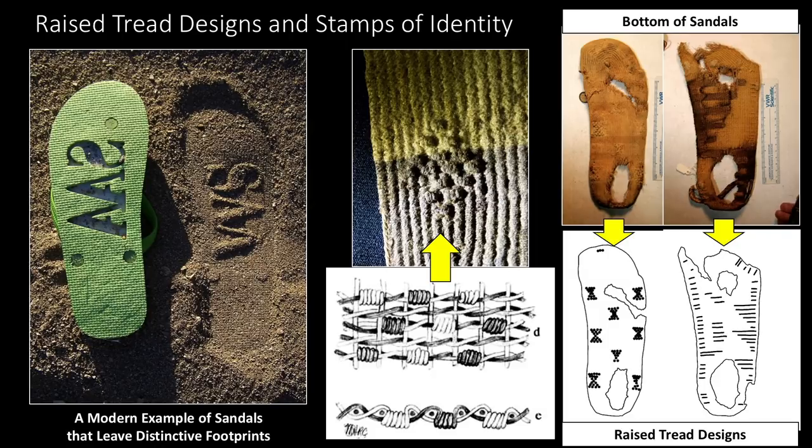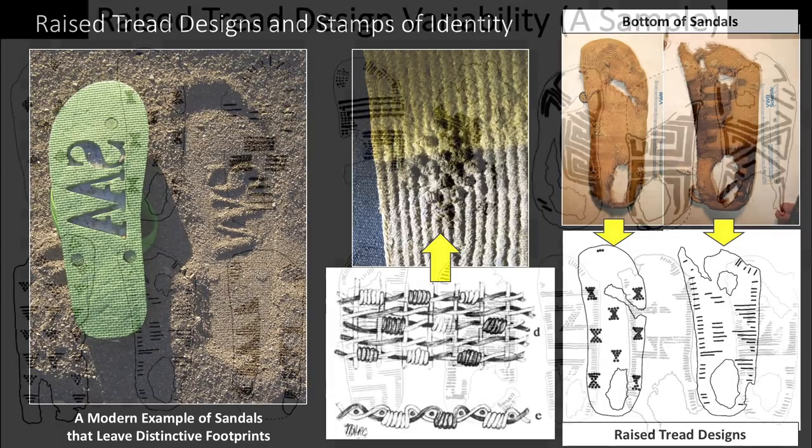You can't really see unless you either look at the bottom in a certain light or you walk with it. This is the SAA's, Society for American Archaeology, right? They give you some swag every year. A couple years ago, the meeting was in Honolulu, so they gave everybody sandals. It's a little bit opposite. They have these recessed designs instead of raised treads, but it gives you the same kind of sense.